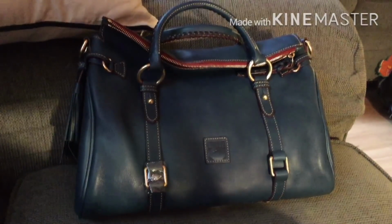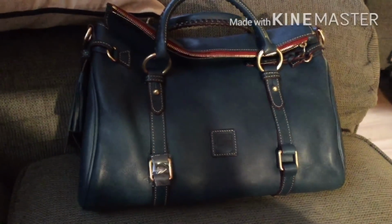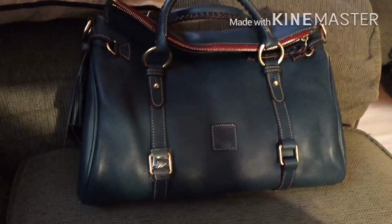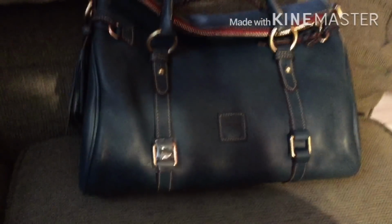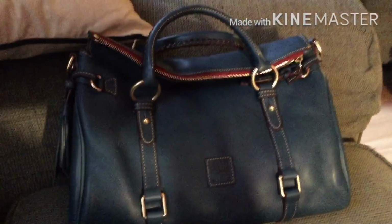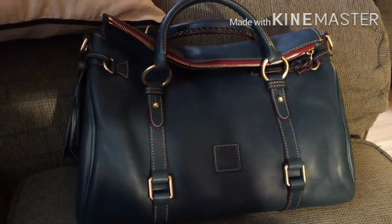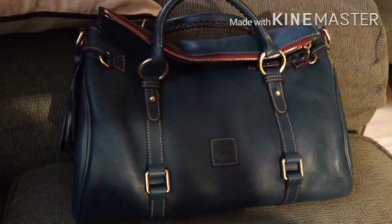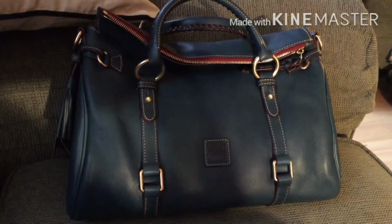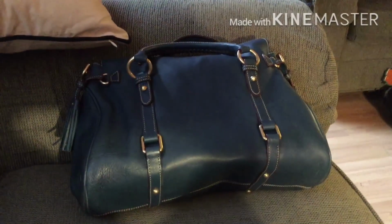The first one is a medium Florentine satchel in denim. I was lucky enough to get a medium satchel. There weren't a lot of them at the tent sale. I see I still have a little bit of plastic here. But very happy with this bag, and there's nothing too remarkable about it. It's your standard Dooney setup inside, and it's a great looking bag. There's a look at the back.